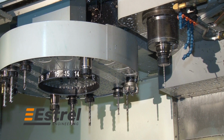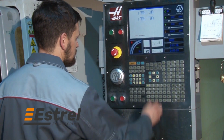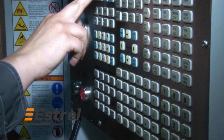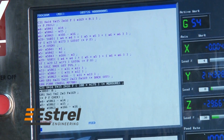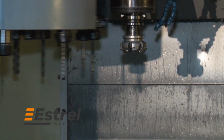In order to fabricate a reduction gear casing, high-precision technology is required. That's why this part is only machined by CNC milling machines. Prior to mass production of the lot, the part fabrication process development is implemented through several stages.